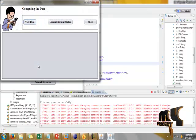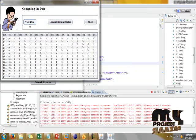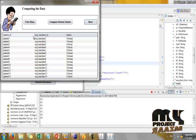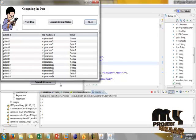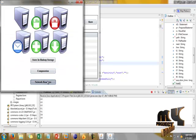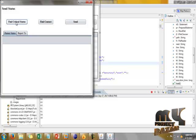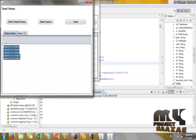Okay, next process is computation. Here we have to view our overall patient data. After that, computed successfully. Then show our individual patient data. And third one is network resources. Here we have to send the status about the patient. Find the critical status. Patients 3, 4, 5, 13 and 14 are in critical condition.